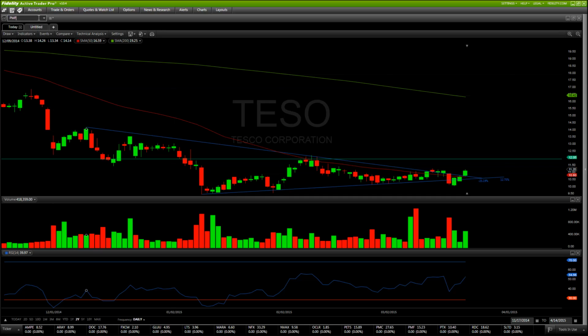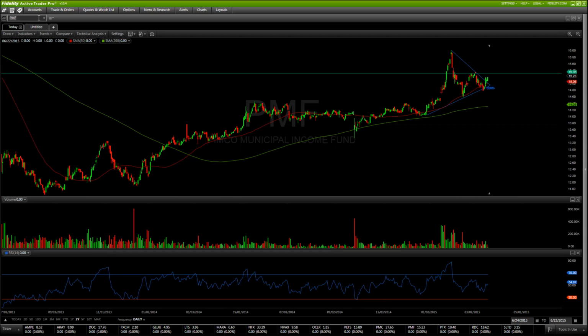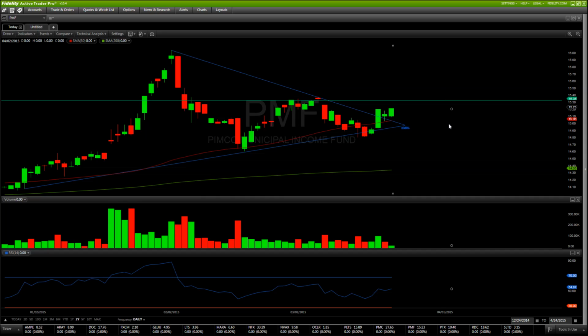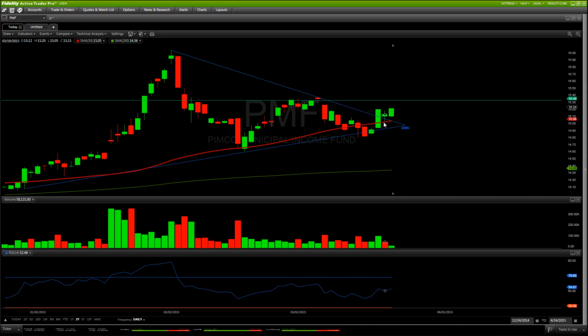Next up on the list is PMF. Again, pretty similar to TSLA. We had a nice breakout of the wedge, but of course another one that we weren't able to get a buy in. And we actually had a double buying opportunity on this one, as the day after the break of the wedge, it came down and tested the 50 period, but was able to hold on to that one and recover off of it.